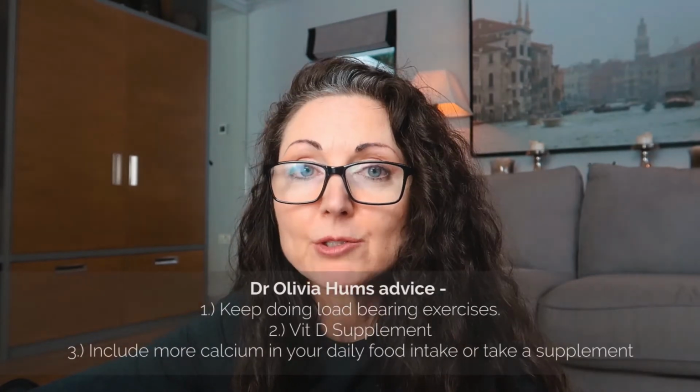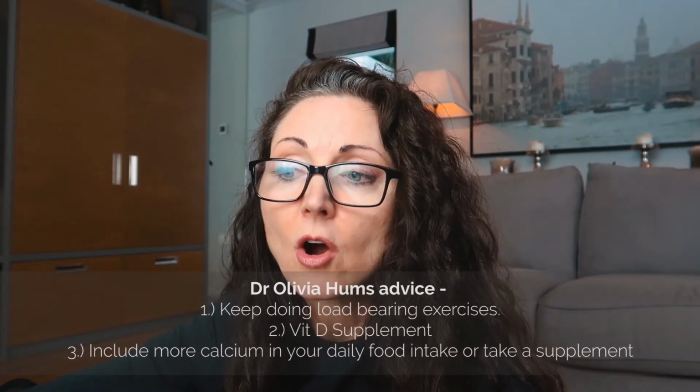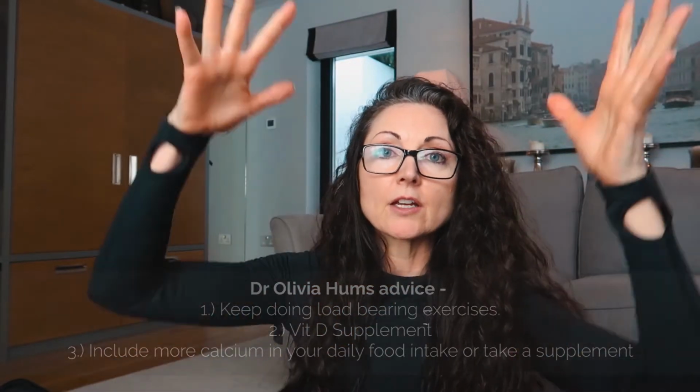However, what Olivia goes on to say is for now, she would advise me to keep doing load-bearing exercises, which I do anyway. Obviously, steering away from high impact. Now, high impact is things like plyometric training or running and jumping. Yeah, running is a constant force, and it can be quite impactful. Walking, however, still gets the results, but it doesn't impact the joints so much.